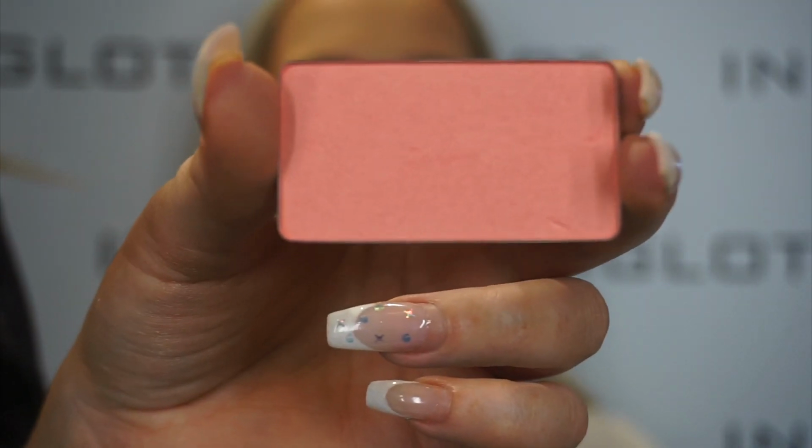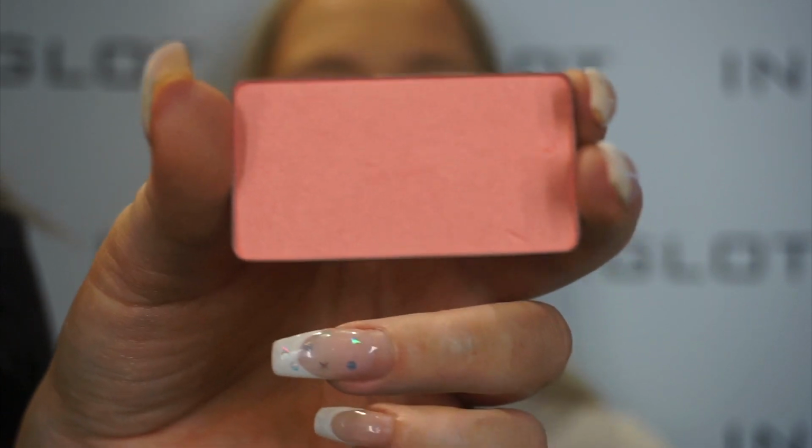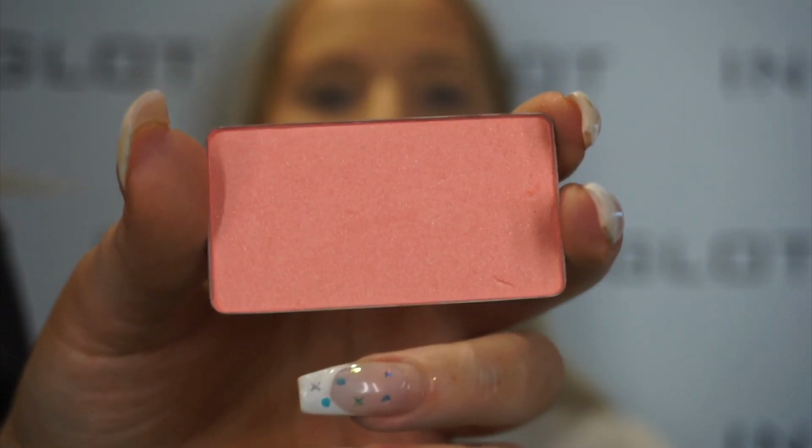Next I'm going in with 12 Freedom Blush. So this is one of our new ones and there's a lovely glitter going through it. So this is going to be really nice blending in with the bronzer and the highlighter. Again, the same brush. I'm going to apply this to the apples of Megan's cheek. And then I'm going to apply the same in the centre of the face.